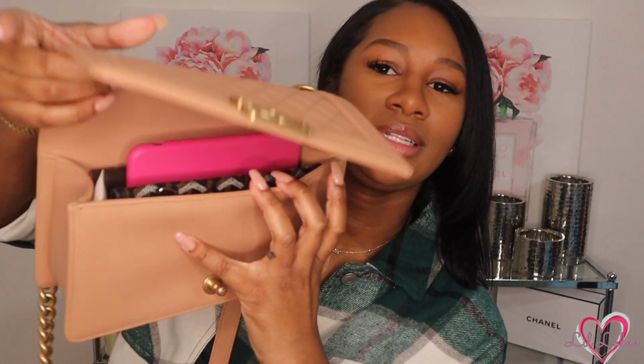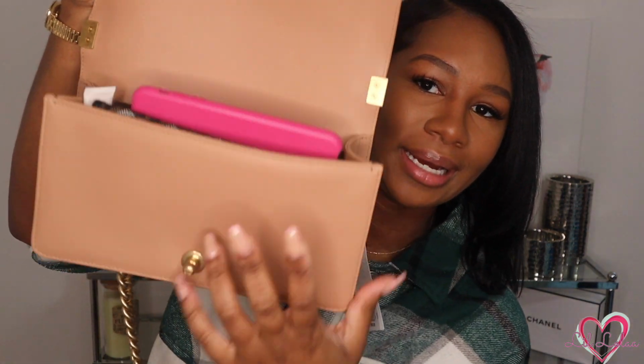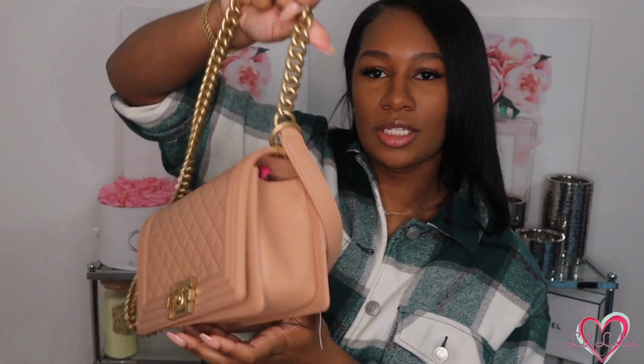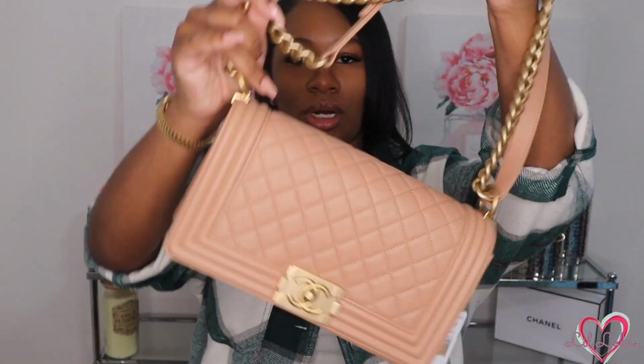So these are all of the things that I have in the bag, and when I close it, it closes perfectly. So you can fit a lot of stuff in these bags.